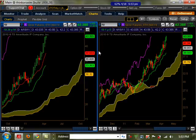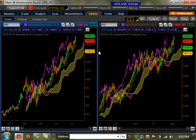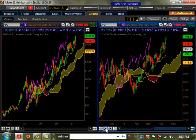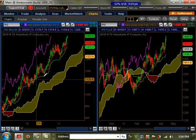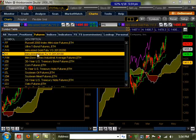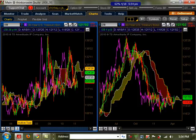So be very careful. Gold, magical gold, has continued its journey upwards. It's now at the 1500 level. It sees it in sight. When it gets to 1500, it's going to be the key thing. You can see that it's bullish trending on both the daily and weekly, and moving forward very, very strong.